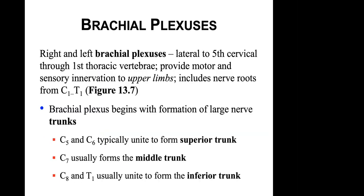The brachial plexus: you have the right and left brachial plexuses. This is lateral to the 5th cervical through the 1st thoracic vertebrae. It provides motor and sensory innervation to the upper limbs and includes nerve roots from C5 through T1. The brachial plexus begins with the formation of large nerve trunks. C5 and C6 will typically unite to form the superior trunk. C7 usually forms the middle trunk, and C8 through T1 will unite to form the inferior trunk.